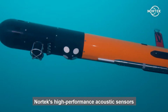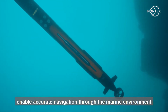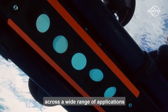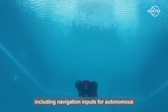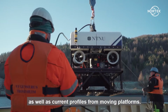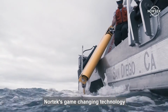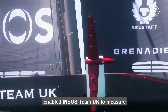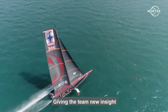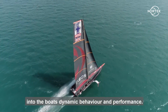Nortek's high-performance acoustic sensors enable accurate navigation through the marine environment. Nortek leads the way in this technology across a wide range of applications, including navigation inputs for autonomous surface vehicles, AUVs and ROVs, as well as current profiles from moving platforms. Nortek's game-changing technology enabled INEOS Team UK to measure speed data with great accuracy, giving the team new insight into the boat's dynamic behavior and performance.